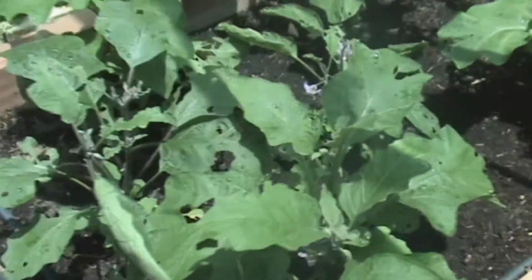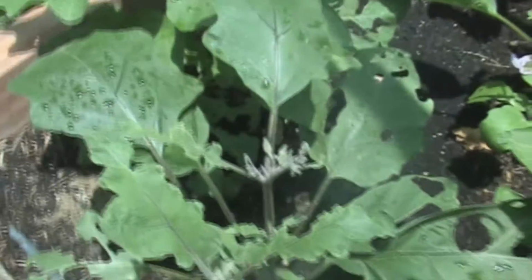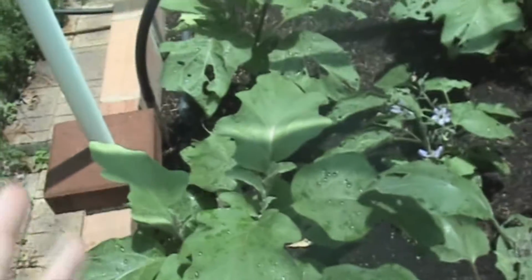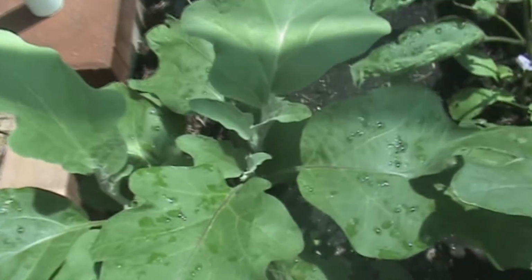Eggplant, these were getting smashed by the bugs as well. If you look at the lower leaves, you can see absolutely smashed with holes. But now that the cabbage moths are pretty much finished, you can see this plant here hasn't been sprayed or anything, but the new growth untouched. So yeah, if you plant at the right time, you don't have to use pesticides and sprays, but it's all about the timing.